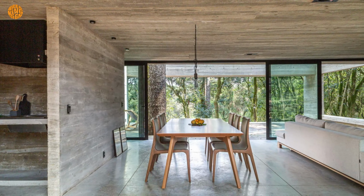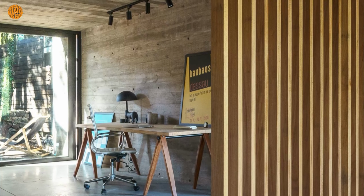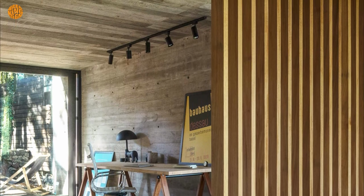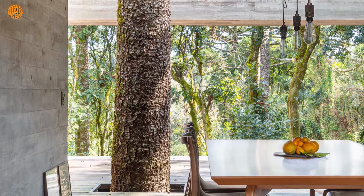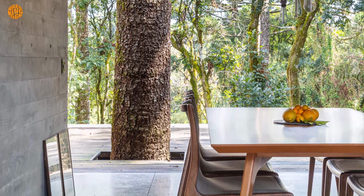The house features a variety of spaces, such as the living room, the dining room, the kitchen, the bedrooms, the bathrooms, and the office, creating a contrast of functions, moods, and atmospheres. The Fortunata House also features a variety of furniture, such as the sofas, the chairs, the tables, and the beds, creating a contrast of shapes, materials, and textures.